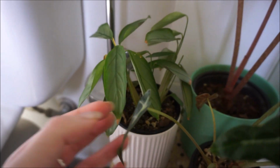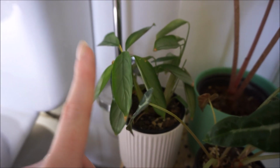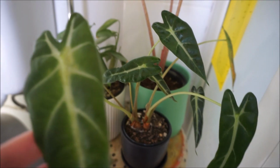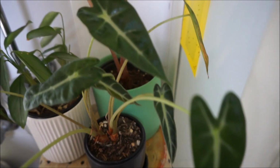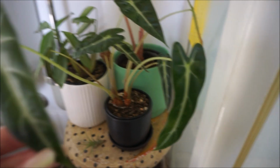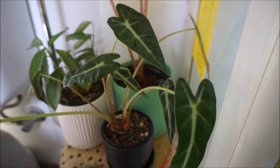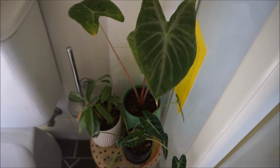It has had a bad time with both thrips and spider mites. Same with this guy here. This is Alocasia amazonica Bambino. It has grown heaps since when I first got it, even though it's still really small. But yeah, it has just been a magnet for spider mites and thrips. Pretty much all three on this stool are my biggest pest problem plants.